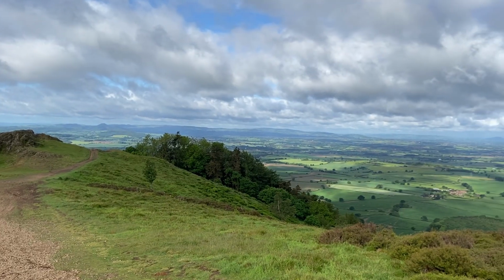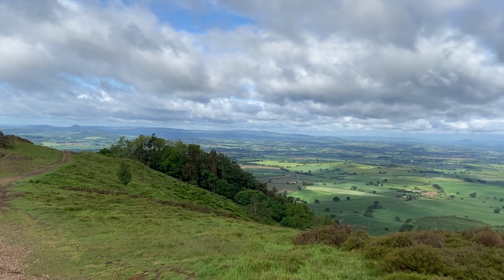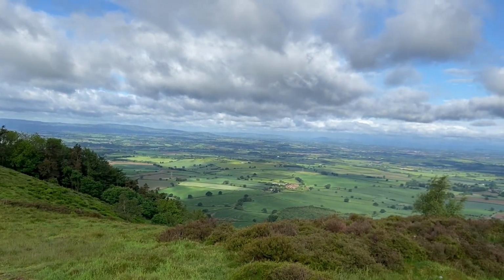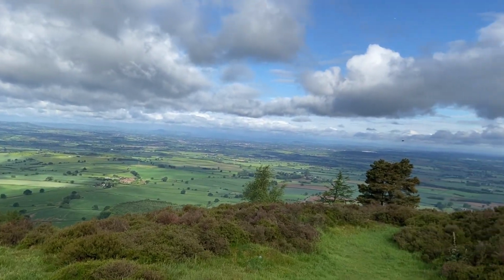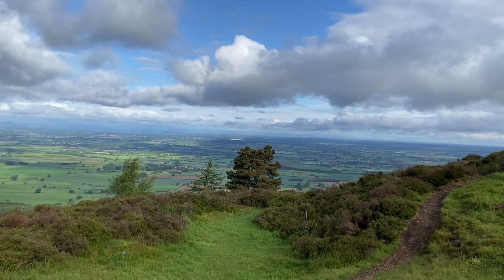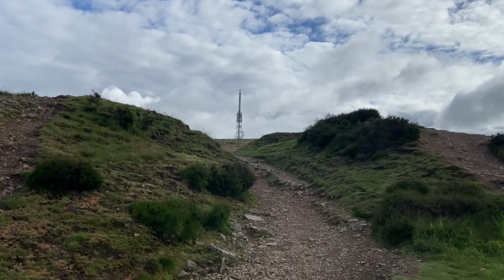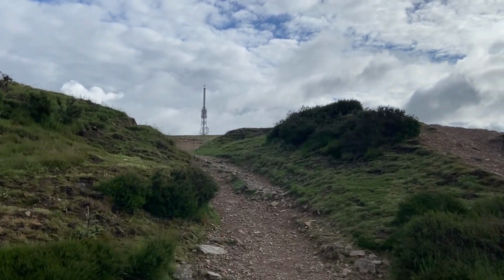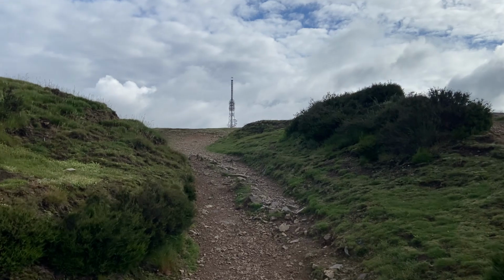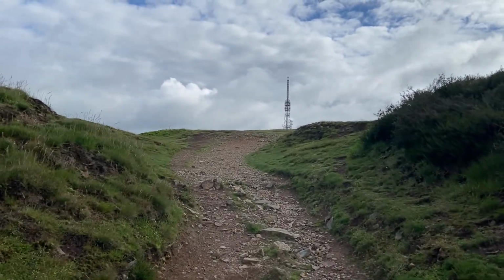To the west, and I can see the Stiperstones in the distance as well from day 2. And north over the Shropshire plain, completely flat compared to South Shropshire where we've been walking. Nearly at the summit now, and these are the earthworks from the Iron Age hill fort, and there's an entrance at each end called Heaven's Gate and Hell's Gate.